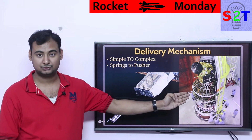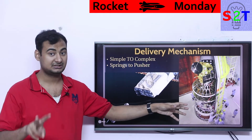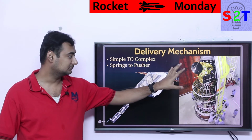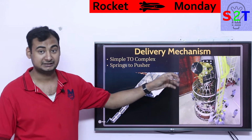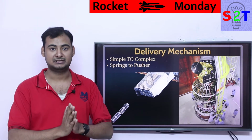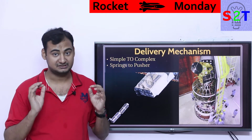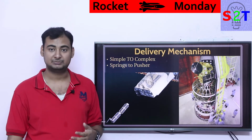Now sometimes you use a pusher, like this is an ISRO demo. Basically they were launching 2 heavy geostationary satellites in one go. So they had a separator in between, and that separator was not just a placeholder. It had a small rocket itself, extra springs, extra hydraulics to make sure that the separation is done properly. So they are very complicated.